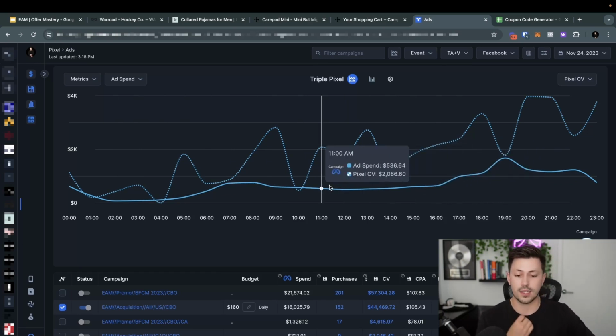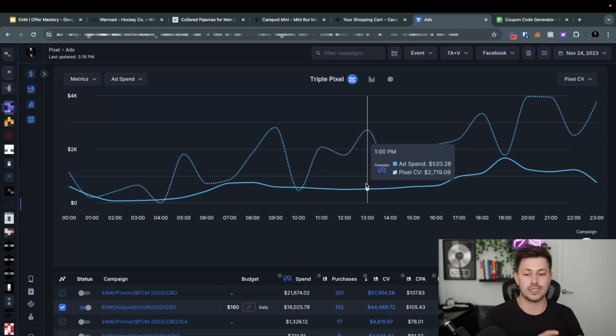So this is great for days like Black Friday, or for example, for one of our clients right now that's close to hitting $100,000 per day, we have been surf scaling every few hours to try to get the most out of those specific sale periods.